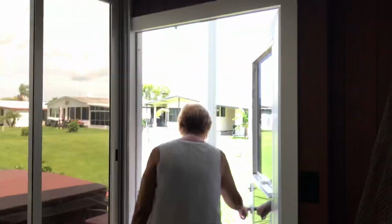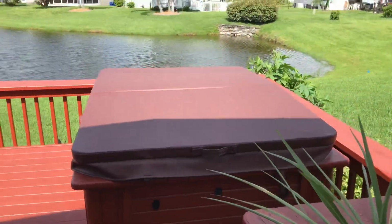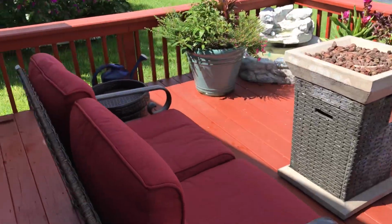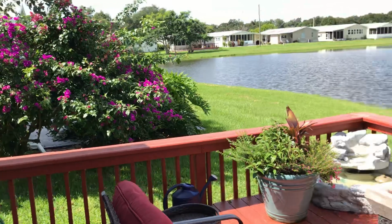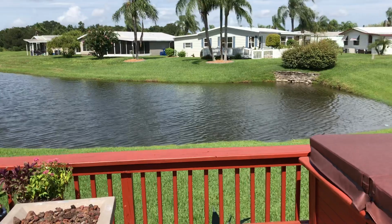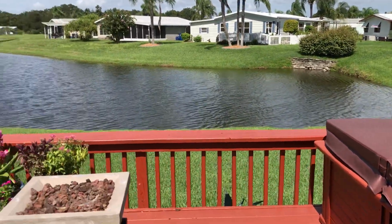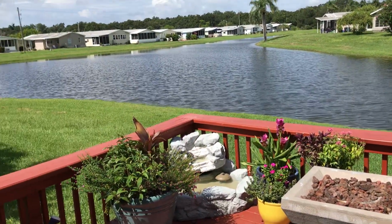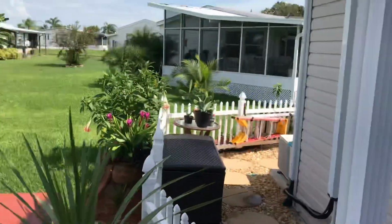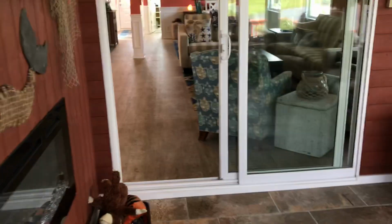Out back, a beautiful deck, comes complete with the hot tub. Can you just picture yourself sitting out here in the morning having your coffee, or in the evening with a cocktail? As we go back in, we'll head to the next lanai on the side.